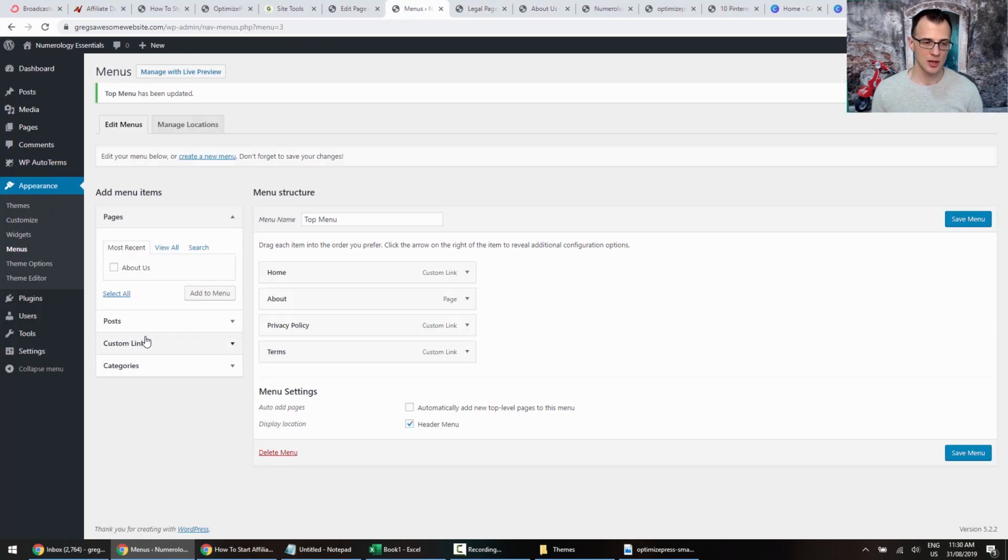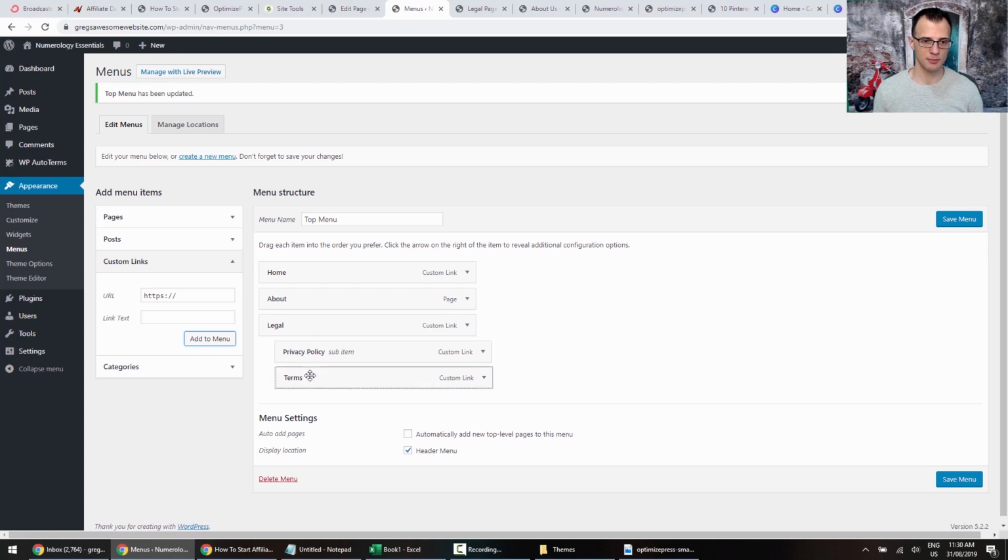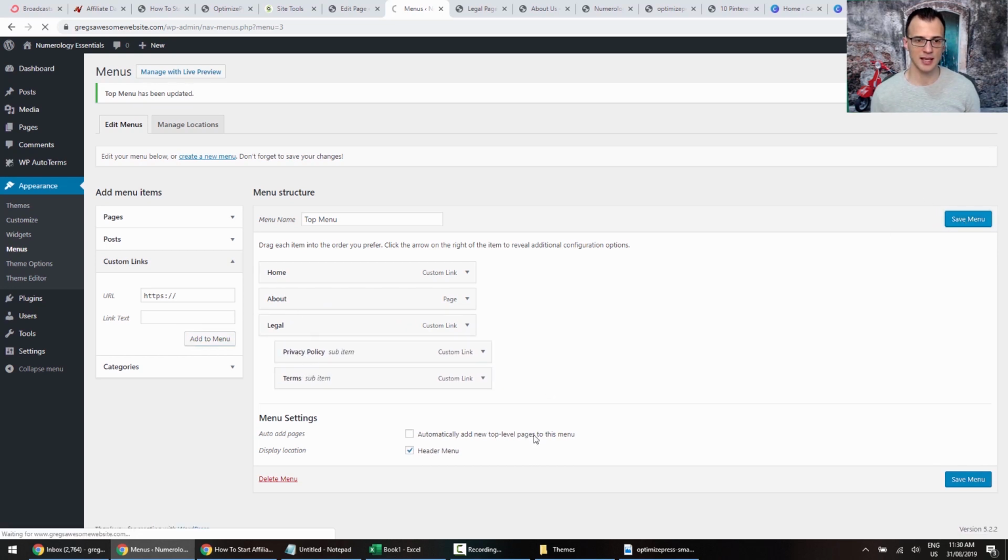So the way to do that would be to create again a custom link and give that the URL of the terms and conditions. On the link text, put legal, add to menu, and then drag legal above privacy policy, and then indent both privacy policy and terms under it, and click save.